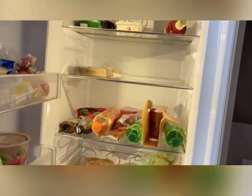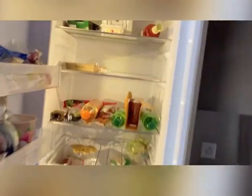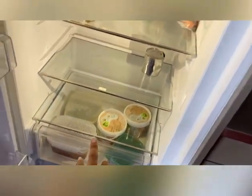We all have our space in the fridge. We all have a section, again with your room number. This is mine, 104. And then here it's a free space. This is also a free space, but yeah. So this is just the fridge.